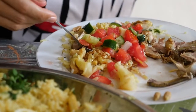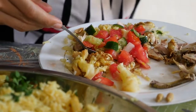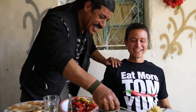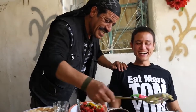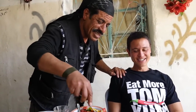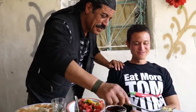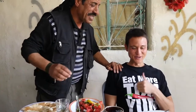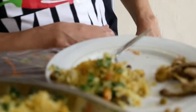It's almost impossible to stop eating, especially when the giant platter of food is right before you. Okay, little bit. Okay. Oh, shukran. Wow. Oh, one more portion. I thought I was gonna finish, but a little bit more. Okay. It is so good. Amazing. Look at that.